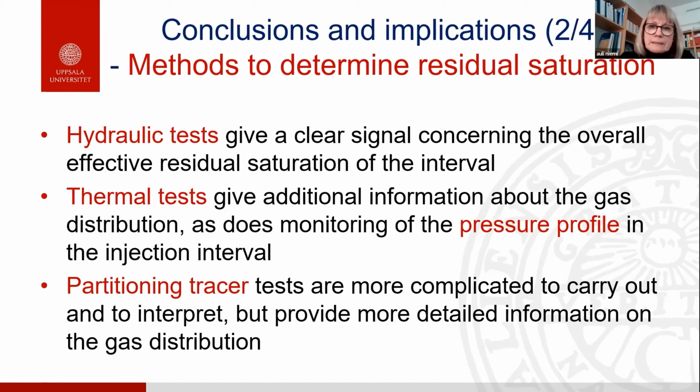Then in terms of methods for determining residual saturation, our conclusion was that the hydraulic test gave a very clear signal concerning the overall, what we could call effective, residual saturation of the interval. The thermal test gave additional supporting information, as did monitoring the pressure profile in the injection well. So it was very good to have two pressure sensors there. The partitioning tracer was much more complicated to carry out at this kind of depth. It was very delicate equipment. We actually had to replace the sampling equipment, I think twice, or replace once and repair. And also it's more complicated to interpret, but in principle it gives more detailed information about the channeling and the gas distribution in there.